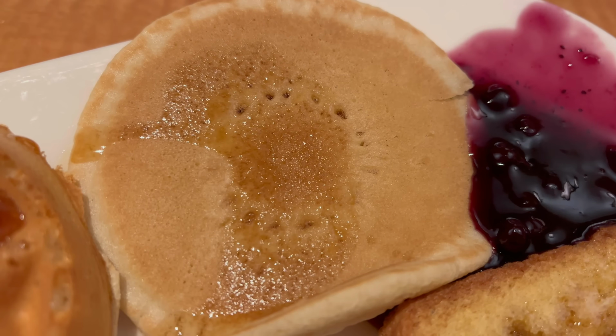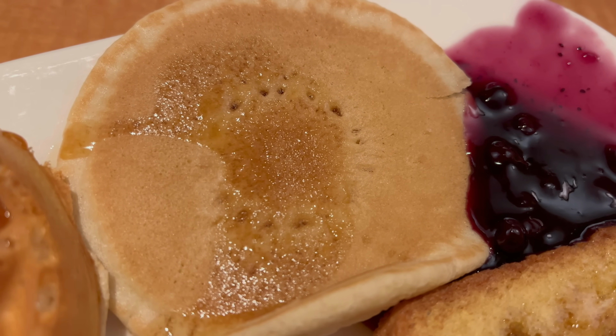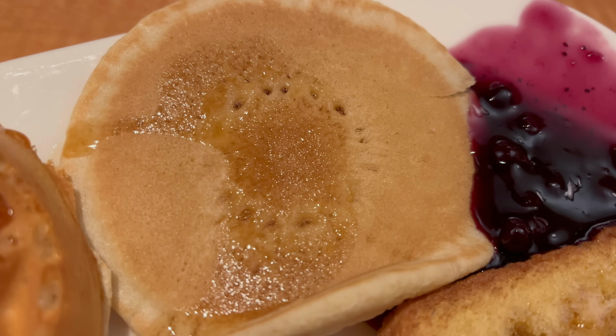Oh, that might legitimately be one of the worst pancakes I've had in a very long time. Devoid of any flavor, it's actually as hard as cardboard. My jaws feel tired from that workout. These pancakes were not good at all.